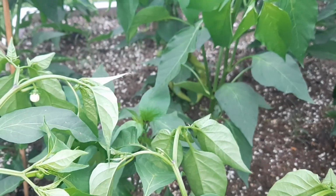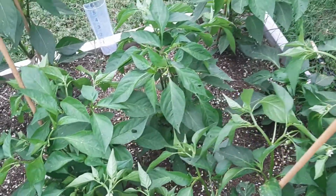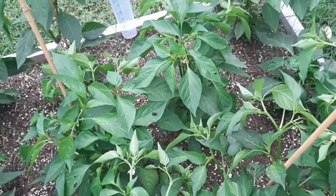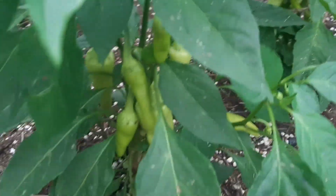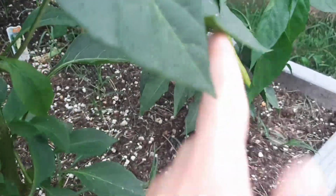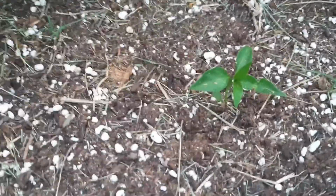This one just has a lot of poblanos, a lot of banana peppers, and then there's a Peter pepper up there. Let me come around the other side. Tons of banana peppers. I mean, just loaded down. I harvested a ton today too, and there's still a ton that could be harvested. There's a little Peter pepper. He's the last one surviving. He's doing all right, I guess.